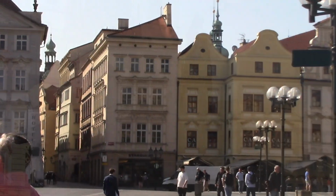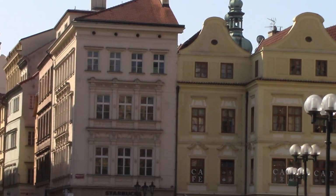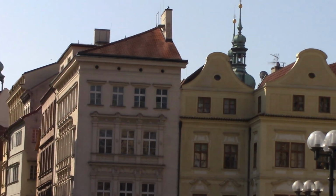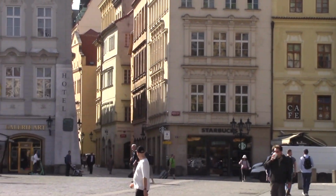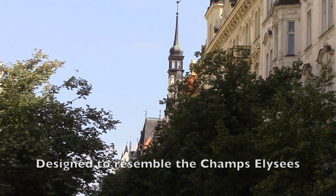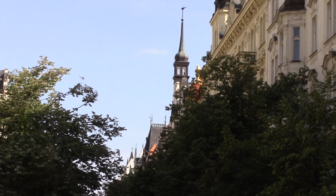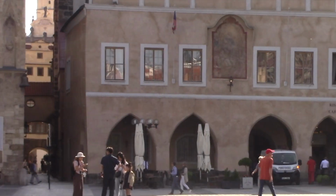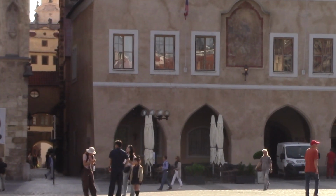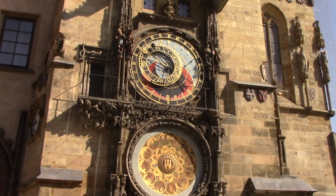These old streets that are narrow, those were the streets in the Middle Ages. The buildings have been rebuilt, but not the streets. It's a new Paris street. It's very expensive. They have the trees and the fancy stores are all on this street. Here's an example of a very narrow lane. The clock is going to do its thing here in 5 minutes.